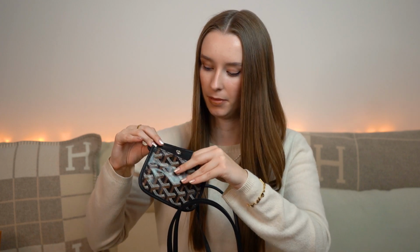Let's open this up. So this is how it looks like on the inside. It's just with one pouch in the middle, but you could definitely fit a couple of cards and some cash in here. Maybe even a lipstick and a small key. And this is also, I think, the same lining that you find in the St. Louis tote. So it's just the linen material. And that's the difference on the Mini Anjou, because this one is fully lined with leather.